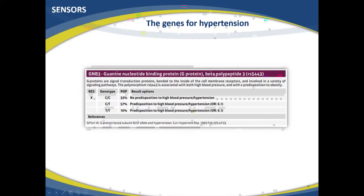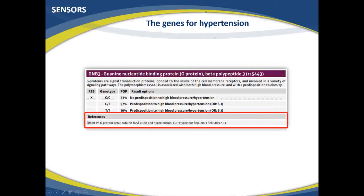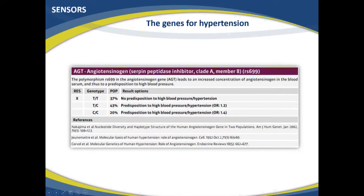And here is one of the genes. In case this table doesn't mean anything to you, please do watch the simple disease risk statistics. They will explain everything to you. Just quickly, here's the result of this person. This person is one of 33% of the general population that has the same genetics. They don't have a predisposition to high blood pressure, and the other genetic types have a 6.1-fold increased odds ratio of 6.1. Again, in simple disease risk statistics, this will be explained in more detail. And here is the science behind it, in case you want to check up on our claims.